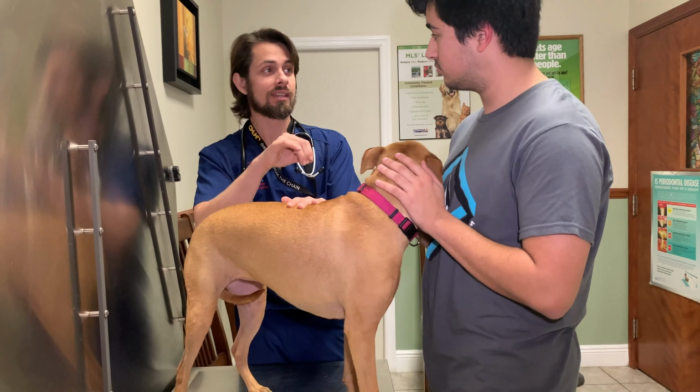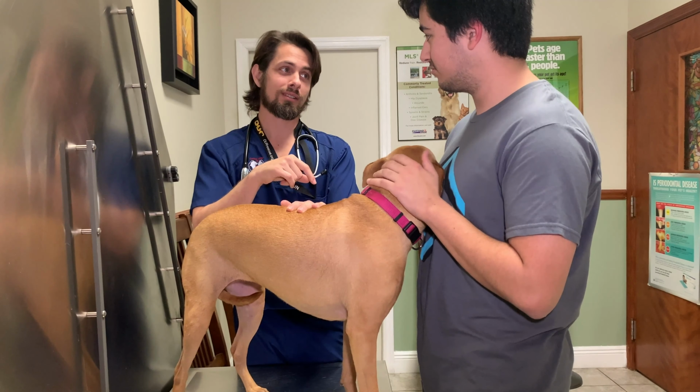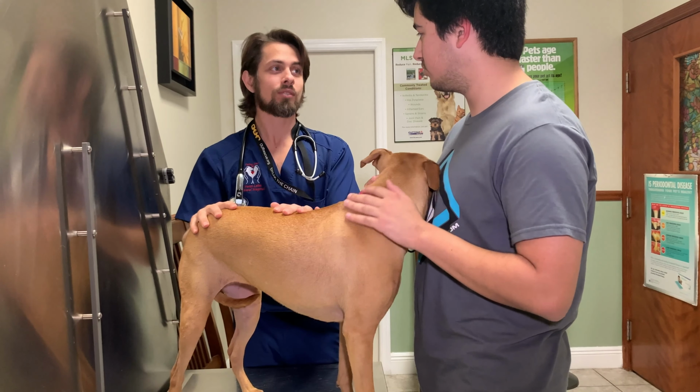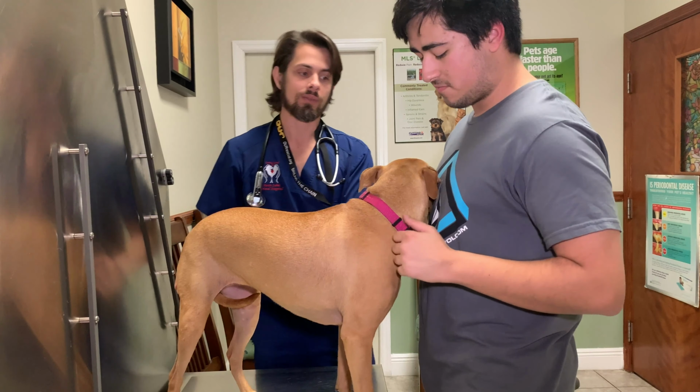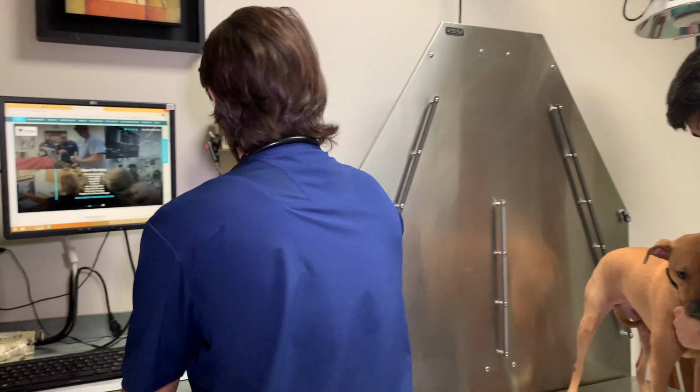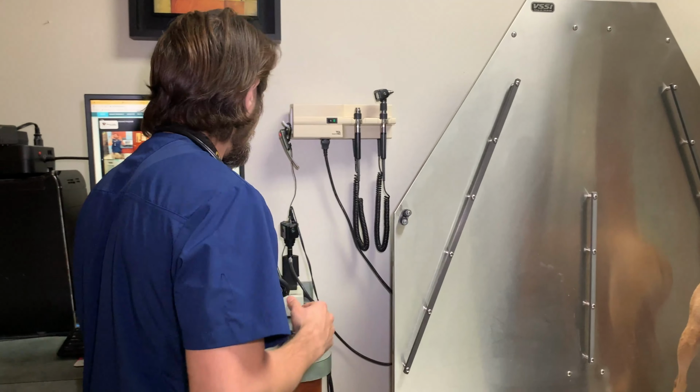Question for you. Is it worth the stress for us to go ahead and take a look at her ears since she's not scratching? I'm fine with that. You're fine with us taking a look at her ears? Okay, all right. So what we're gonna do is try and take a look at her ears. I like to call this brave. Some people like to call it stupid. So we'll see how this goes.